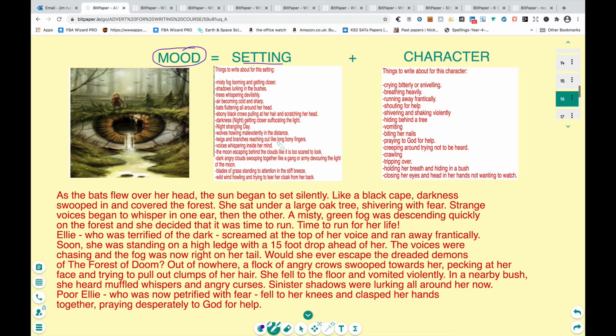You can personify them. And if you take these and you add them together with a character who's scared, now what would a scared character look like? Somebody who's snivelling, breathing heavily, vomiting, biting their nails, praying, tripping over, holding their breath, running, hiding, all those different things. So what would a sad character look like? And what would a sad setting look like? And if you incorporate those two together, well, guess what? You've created a sad mood. And it works for happy, tense, all the other different types of emotions and moods too. There's a quick example of what sort of thing we do. You mix together setting and character and you create mood.